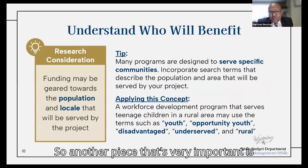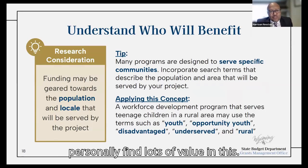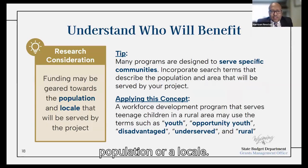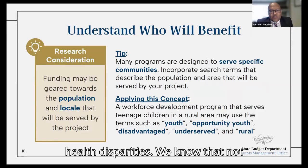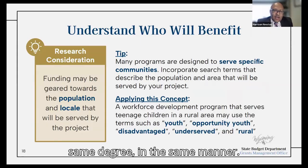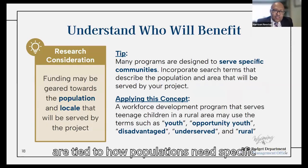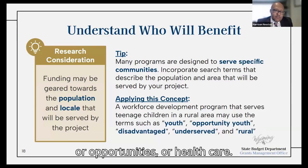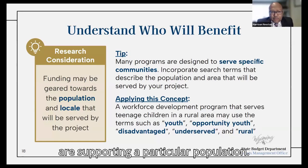Another very important piece is understanding who will benefit, and really thinking deeply about this. I personally find lots of value in it. Funding is often geared toward a population or a locale. Think about healthcare. There are health disparities. We know that not every group experiences illness in the same degree or manner. So there are often opportunities tied to how populations need specific kinds of care, outreach, or health care. It very much matters if you're supporting a particular population.